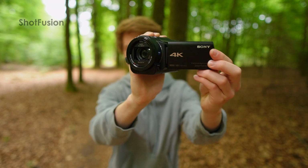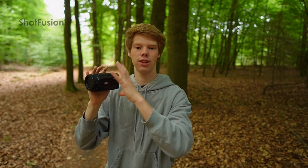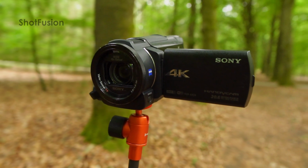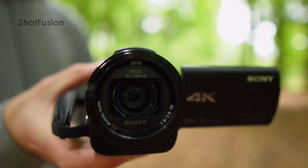What you can also see is that when I close the screen, it will automatically do the lens protection and the camera will turn off. So that is a really nice addition. I don't have to fiddle around with lens caps, which I find really annoying most of the time. But this thing has just a really nice built-in lens protection.